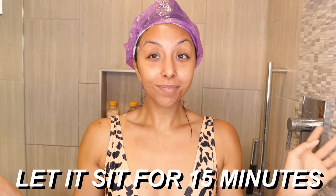Once my hair has a thick layer of this mask, I'm going to put it up and away under a shower cap and let it sit for at least 15 minutes. One thing I do want to mention about this deep conditioner is the packaging is cute, it's green and all, but it doesn't give you any information on here. So I can't see the ingredients. It doesn't tell me how to apply it.